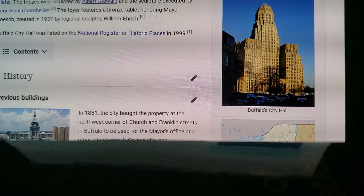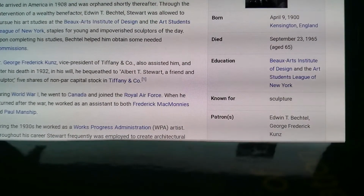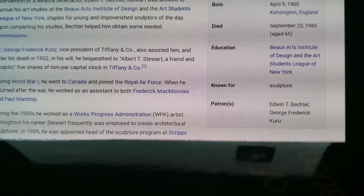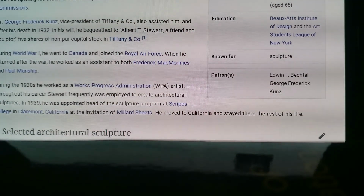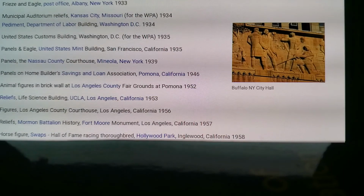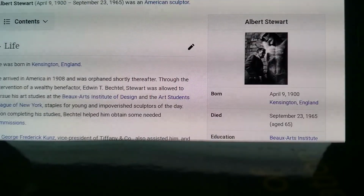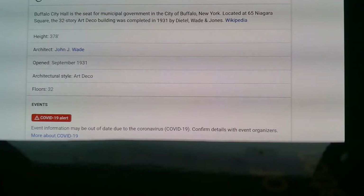Albert Stewart. Okay, here's Albert Stewart. He was born in Kensington, England, arrived here in 1908, orphaned shortly thereafter, and then wound up building City Hall, right? An orphan though, right? Orphan trains, okay. Selected architectural sculptures, Buffalo City Hall friezes, okay. He's cited as being one of the architects, only doing the friezes though. Whatever, I'm saying it wrong.